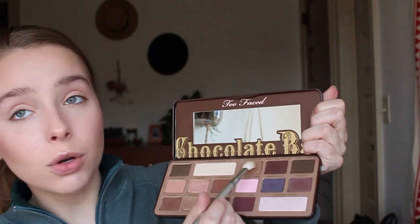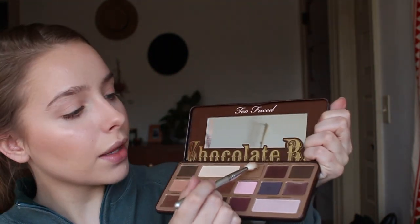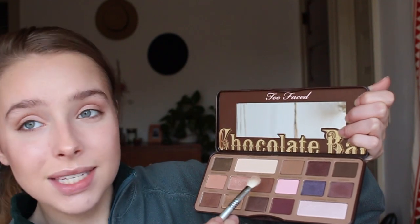So I'm going to go in with Milk Chocolate from this palette. Still kind of cool toned, but more in the middle. So I'm gonna make it a little darker and I'm going to go in with Semi Sweet from the Chocolate Bar palette. Just in the kind of upper outer V is where I'm gonna focus it. Then I'm gonna go back in with that first shade, Naked 2, and put it in between my outer V and that Marzipan color to help keep it all blended together.